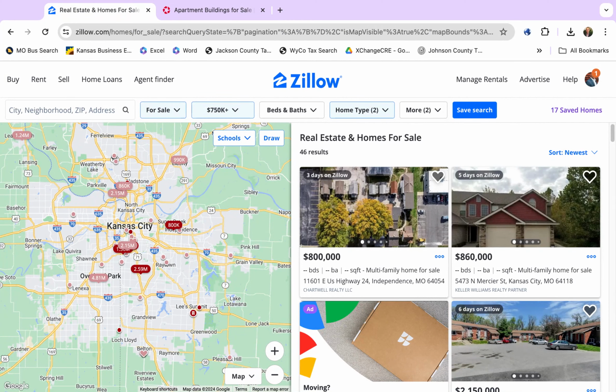Stuff is still selling. What you'll see selling is, of course, duplexes, fourplexes, those packages sell. Stuff in A and B locations sell faster than C and D locations. And there's just a lot out here to pick from.